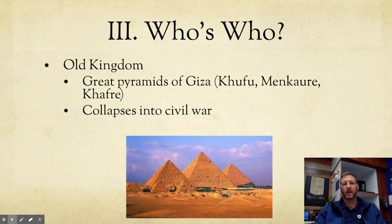Last thing, again, a lot of information here, but basically you want to think of ancient Egyptian history as having four broad periods. The oldest is what we know as the Old Kingdom, and that's the period of the pyramids. That's when they built the pyramids at Giza. The three biggest ones are for those three pharaohs, Khufu, Menkaure, and Khafre.